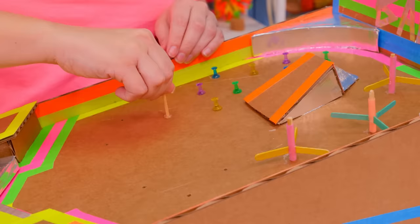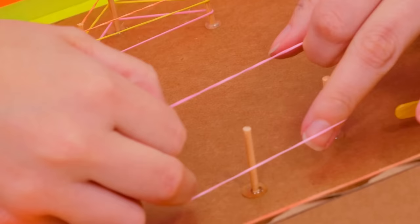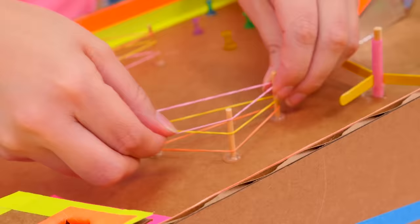Finally, we're gonna build our bumpers. We're just using small dowels and small rubber bands in the shape of a triangle. By placing our rubber bands around the dowels, this will give us the tension needed to be a good bumper and bounce the ball back. And there. Now we're ready to test it out.